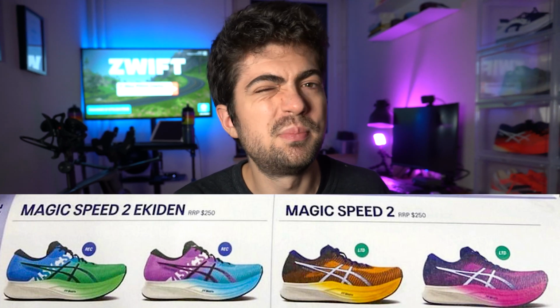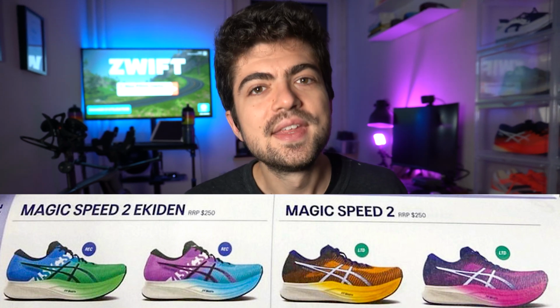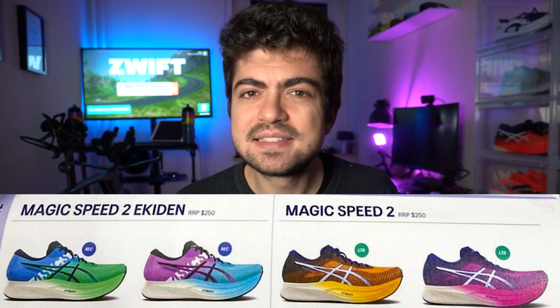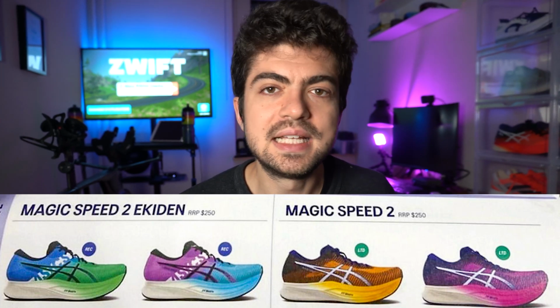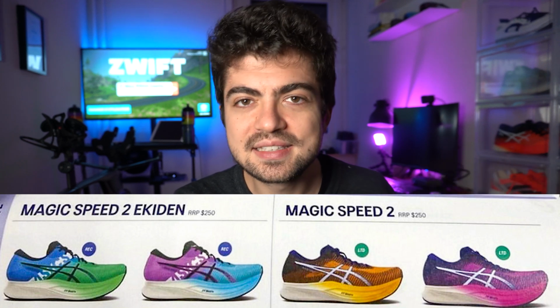I believe the foam will change from Flight Foam Blast it was on the V1 to Flight Foam Turbo, the same foam as on the Magicspeed Sky this year, 2021. Exciting, I think. And it gains 10 grams, going from 230 grams to 240 in US size 9. That's for the men. Not a big deal, 10 grams, less than half an ounce for you out there in the United States mainly. Nothing crazy, so no worries on the weight side.